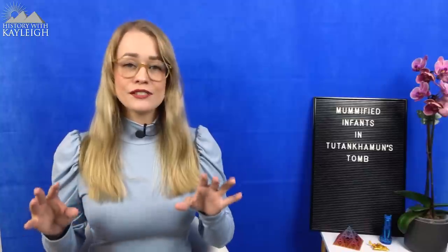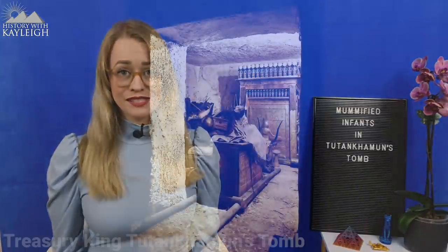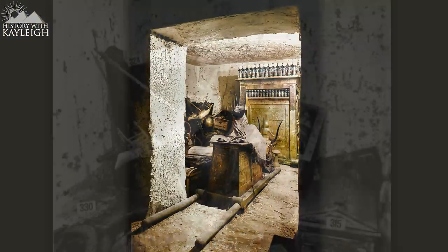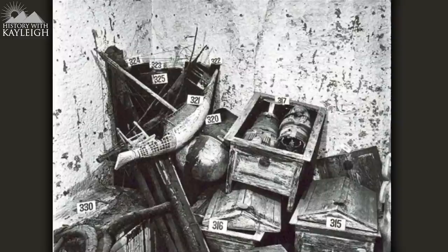As I previously mentioned, among the thousands of artifacts they discovered in Tutankhamun's tomb, they discovered two mummified remains of infants. These two mummified remains were found in the treasury section of the tomb in 1925, in a simple undecorated wooden box of which the lid had already been removed in ancient times by grave robbers, in the northeastern corner of this room.